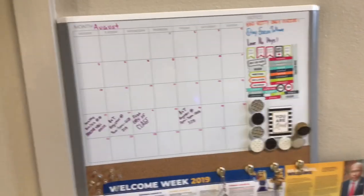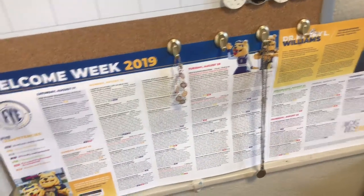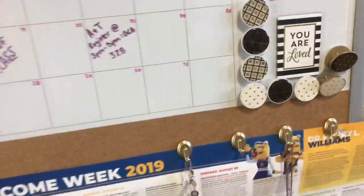And then move over here, this is my calendar. As you can tell, we're in August. These are just some things that I have to do. This is the 2019 Welcome Week calendar. As you can tell, there are literally so many events, and all of this is in a week. It's kind of stressful.